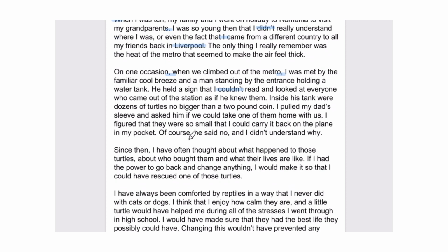So you could try and use a little bit more ambitious punctuation like colons, dashes, question marks and exclamation marks, but make sure that you know how to use these first, because using them incorrectly could make your writing less clear and accurate. Next, let's think about grammar.